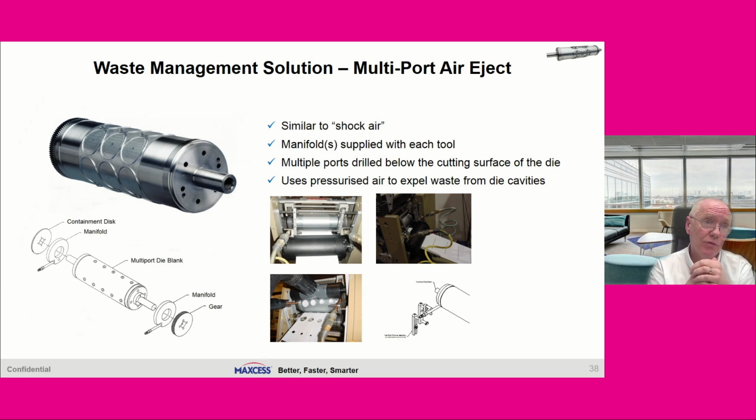Again, you have to have some way of collecting the rubbish that gets dispersed out of the die. In the pictures, if you focus on the bottom picture on the left hand side of the 4 pictures, it shows you an application where we currently die cut the product, but we don't blow it out.